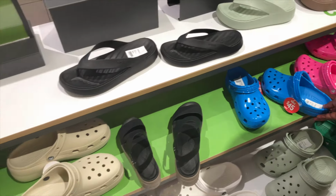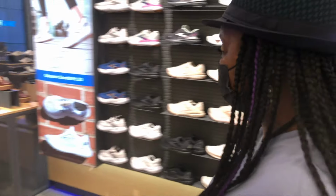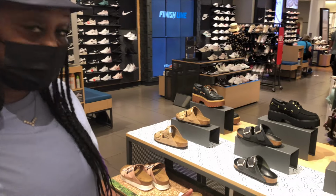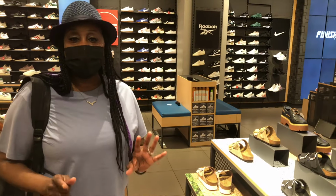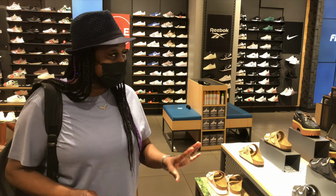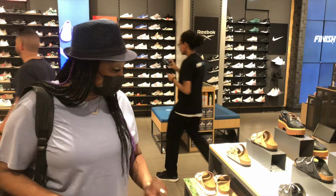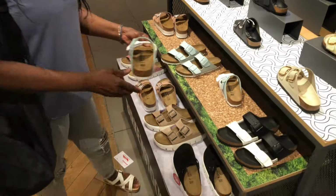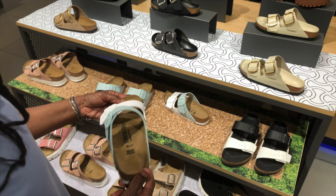Really pretty. But what you can never go wrong with is a pair of Birkenstocks. Oh yeah. You cannot wear the same shoe. When it comes to Birkenstock, although we are different sizes, you still cannot wear the same pair, because once I've embedded my footprint in it, you cannot put it on because it'll be uncomfortable. These are cute. I like this. Those are really nice.